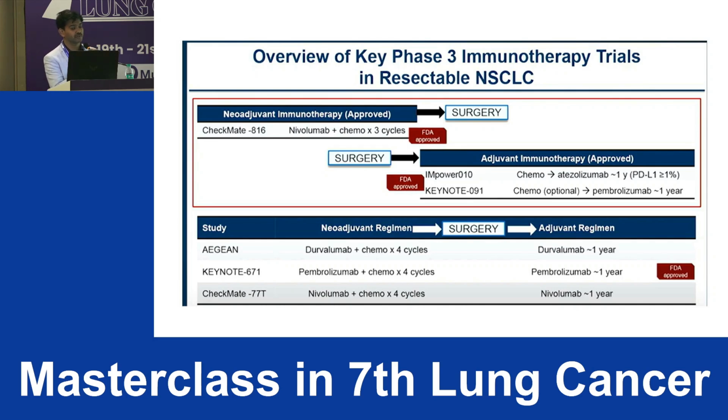And secondly, the adjuvant part, IMpower 010: the patient underwent surgery, and after that received chemotherapy, and then received atezolizumab for a duration of 1 year. And this is the FDA approval in PDL1 more than 1% patients. And second, Keynote 091: the chemotherapy was optional after surgery, and then the patient received pembrolizumab for 1 year, and this approval was for all-comers irrespective of the PDL1 status.